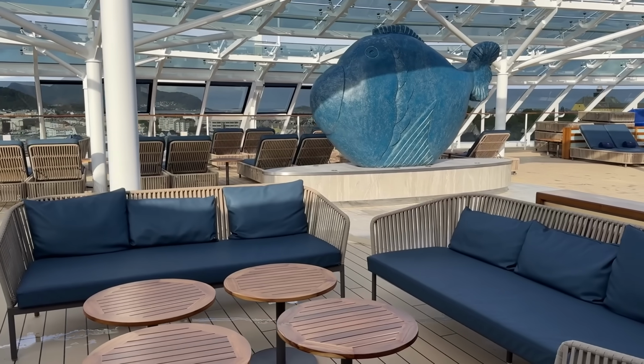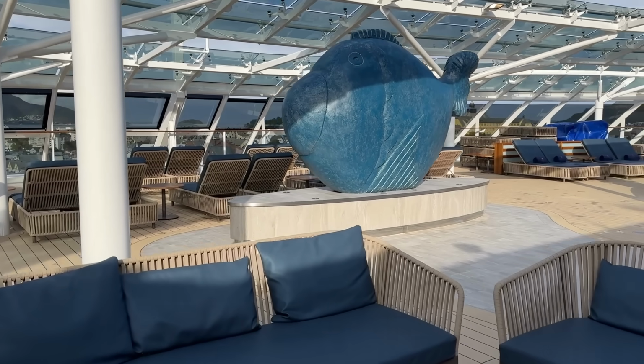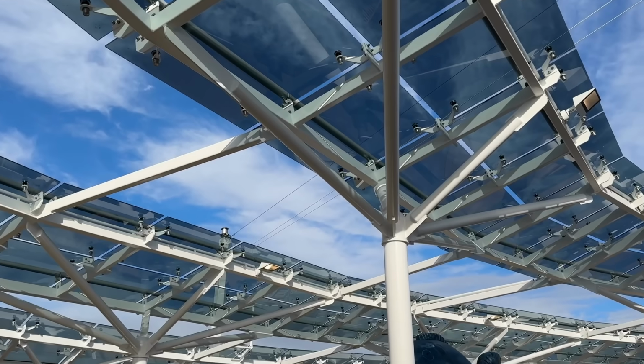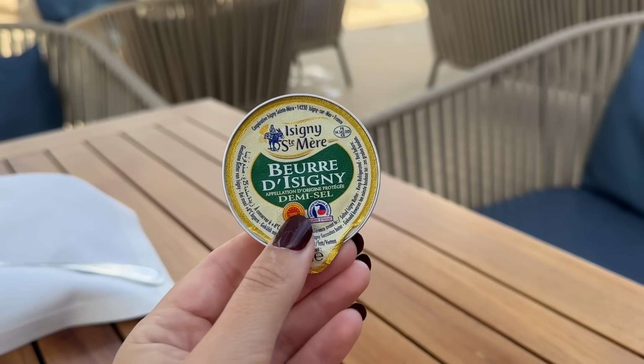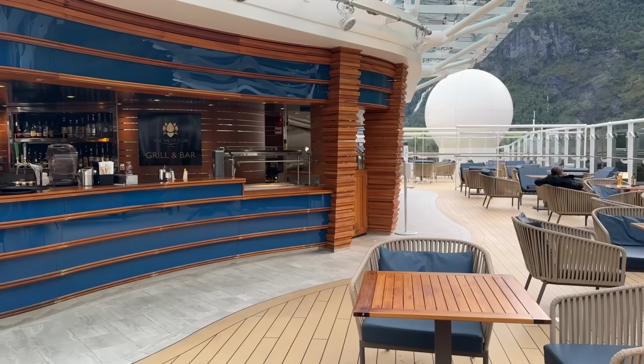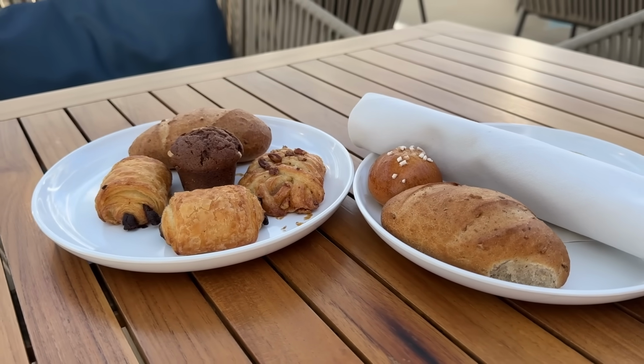We made use of the pool deck area when it came to breakfast time. It was very relaxing, it was very quiet, and the speed at which they would take away the dirty plates when we put them down was just incredible. The small touches, like the butter being in a little tub, made this all feel very luxurious. My personal favourite MSC breakfast food is the iced buns. A couple of these and I'm good to start my day.